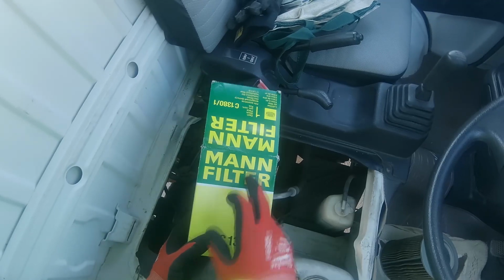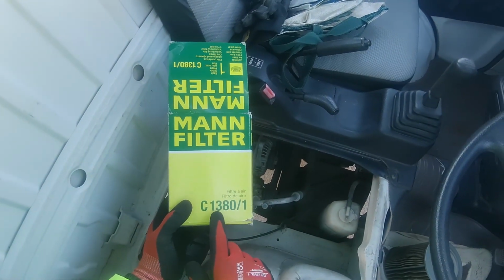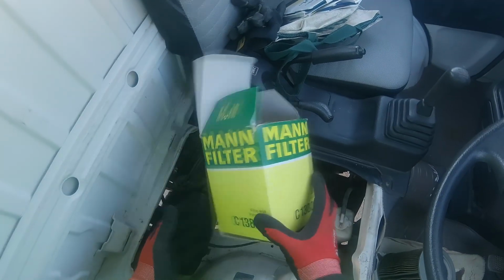This particular one from Man Filter is C13801. You'll also see it as C1380-1. It's a perfect fit, a perfect replacement.